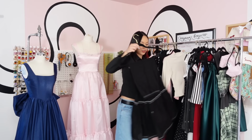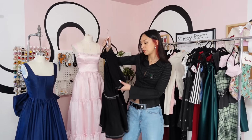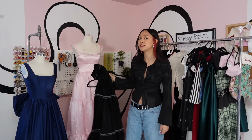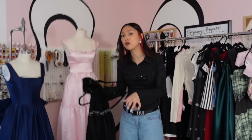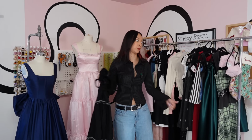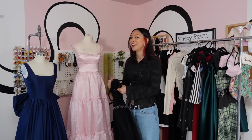Then also during the 24-hour challenge, I made this maxi skirt. I love the tiers. Maybe I should switch it up. This is why people commented this year, make something new, we're sick of seeing everything being the same. Yeah, I switched it up halfway through the year because people were mad at me, so I had to do that. But yes, tiered skirt with contrast stitching.